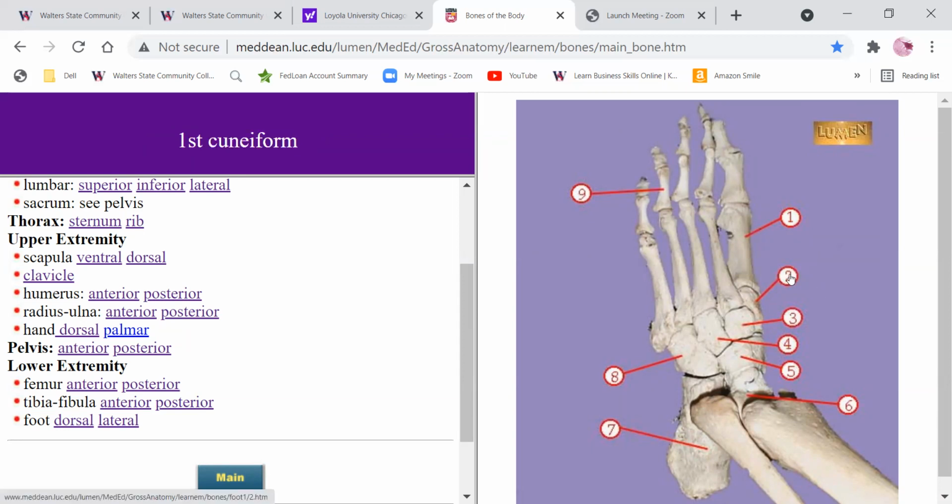This first one is the first cuneiform. The second one is the intermediate cuneiform. The third one is the lateral cuneiform. And they all share the same last name. Behind the cuneiforms, we've got the navicular and we have the cuboid. Those are the tarsal bones. The reason I ask you to remember the tarsal bones is because there are only 5 and 3 of them have the same name, cuneiform. Behind that, you have the calcaneus, which juts out to our heel. It's our heel bone, if you will. That number 7 is the calcaneus.